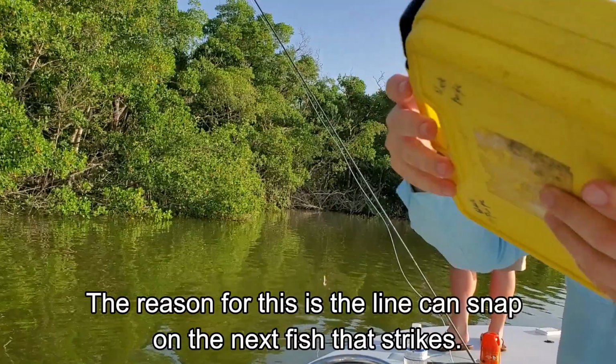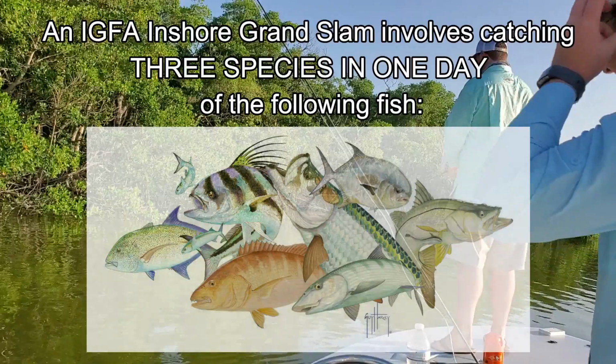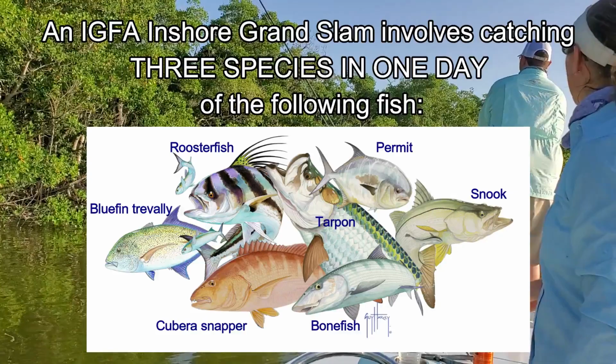Yeah, that was cool. Awesome. Hey, if you get a tarpon, that's 2 out of 3. Yeah. Grand slam. Inshore grand slam. Is that a fish? Yeah. He took it solid. It was a solid hit, eh?